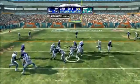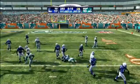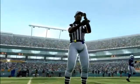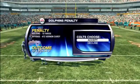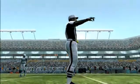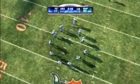They'll keep it on the ground again. There's a flag on the play. That might be holding. Let's see what the official's call is on the field. Holding, offense. And that one will move the ball back. Come on, offense. It's time to wake up out there. You can't give away yardage in this game.